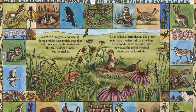A prairie is a grassland habitat. Some prairies have prairie dogs that eat roots and plants. Snakes eat the prairie dogs. Hawks eat the snakes. This is called a food chain. The prairie plants are the first link. Prairie dogs are second. Snakes are third, and hawks, at the top of the food chain, are the fourth link.